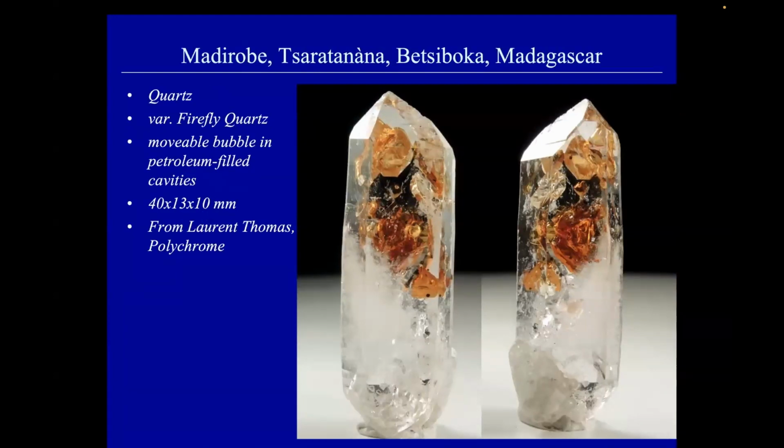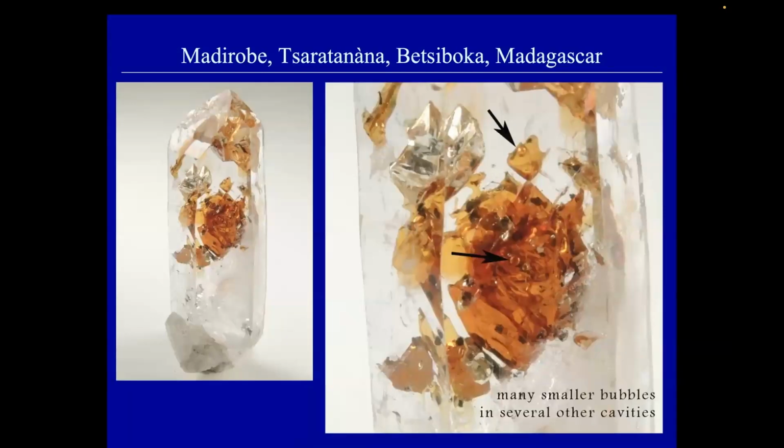Laurent Thomas at Polychrome had a find that he's referring to as firefly quartz. These are quartz crystals with large petroleum-filled cavities in them with movable bubbles. I don't know if you can see, right in the middle of the left image is a visible bubble. There's another big one in there that is very apparent when you move it around. This is a 40 millimeter crystal. And these fluoresce under ultraviolet, as you would expect anything with a hydrocarbon in it. And there are many other bubbles. The arrows are pointing to some of the bubbles that are visible in this crystal.